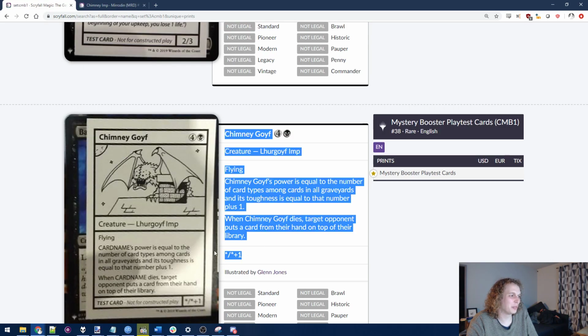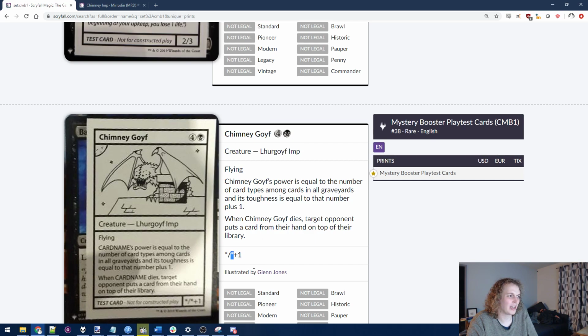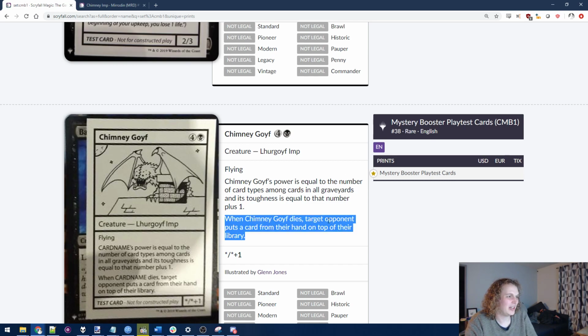So this is definitely an improvement that it has the Tarmogoyf style toughness setter. Oh, I love it. I love it. It's so cute. Look at it up on the rooftop. Is this strong? I'm actually curious. For 5 mana to get a flying Tarmogoyf that has a non-negligible downside to the opponent when it dies.